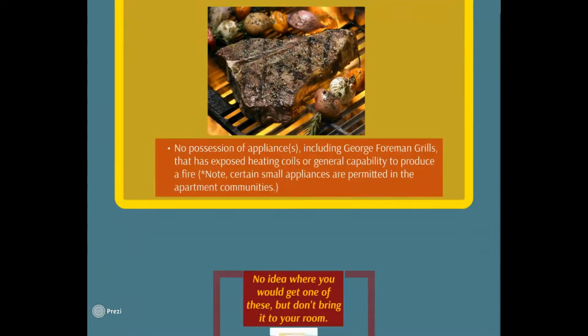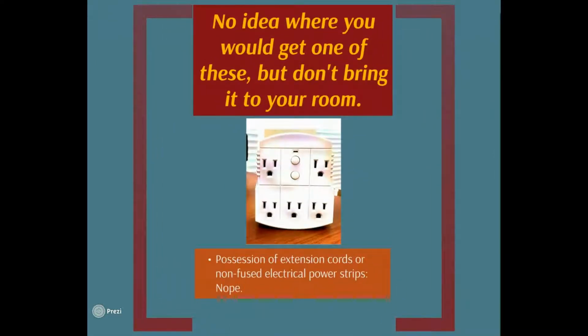Our residents need all of the electrical sockets they can get to charge their devices. A lot of residents will attempt to use extension cords to grant easier access to these electrical sockets, or plug in an outlet adapter to increase the number of items that can be plugged in. Due to fire safety concerns, extension cords and outlet adapters are prohibited.